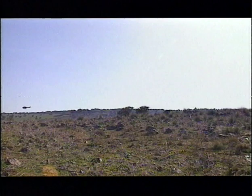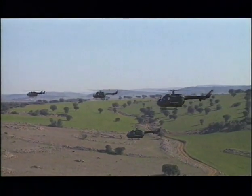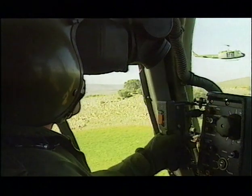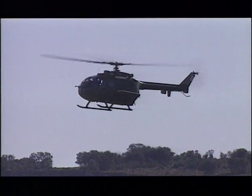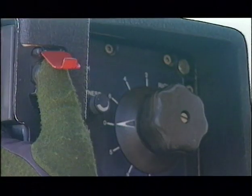The phrase wire-guided, as in wire-guided HOT missile, means just what it says. The missile pulls out a lightweight wire and stays connected by this wire to the firing helicopter. The weapon aimer controls the missile onto the target with a joystick whose commands are transmitted down the wire. Meanwhile, the helicopter stays out of range of fire from the target area.